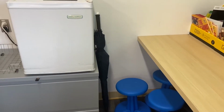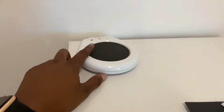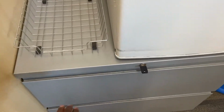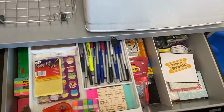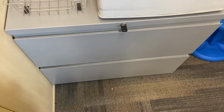I always have an umbrella in here for the rain and the snow. My fridge, my candle warmer. This is gonna go up on my new bulletin board once I get that hung up. And then this is my stuff that I need to file. This has just teacher stuff in it that I use on a regular basis. And then those are just files down there on the bottom.